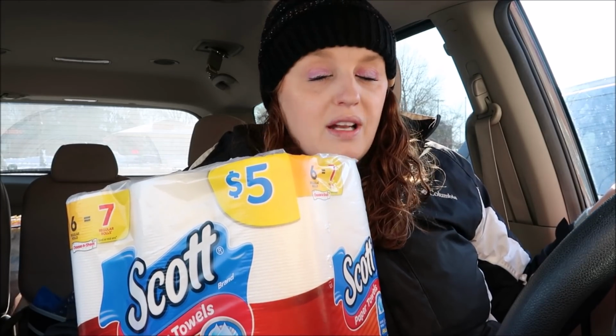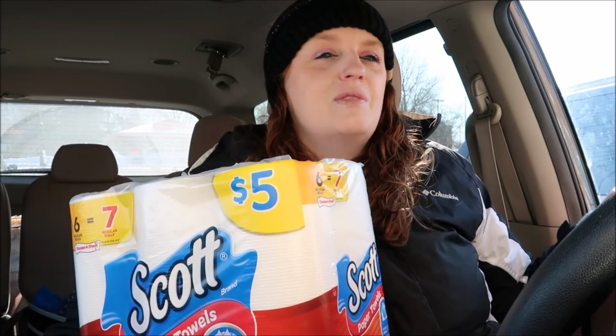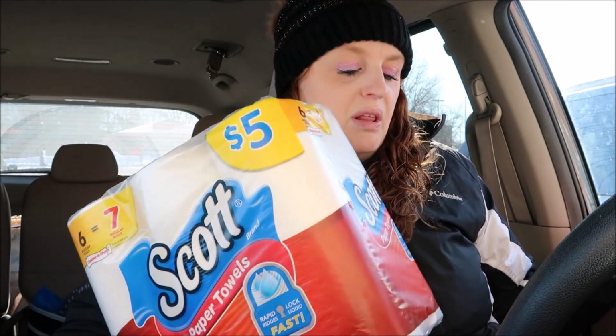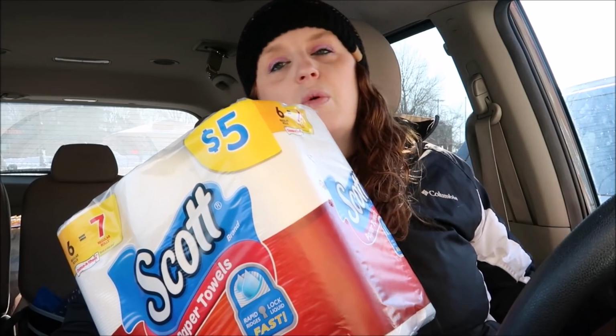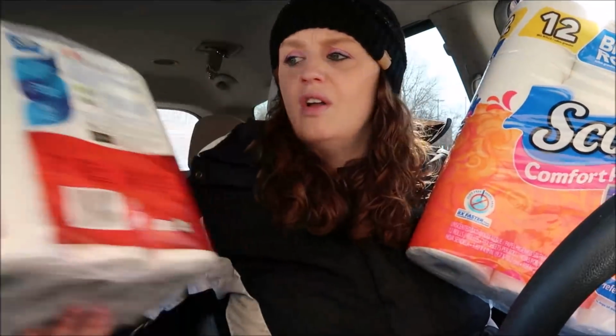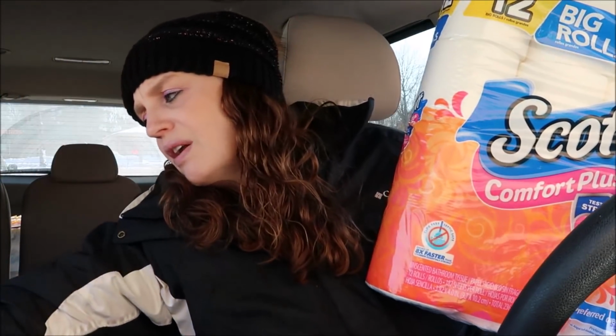$3.25. But then you can also submit to Fetch Rewards, and you will get 500 points, which is basically 50 cents back. But without Fetch Rewards, it comes out to be $3.25. With Fetch Rewards kind of factored in, it's $2.75. So go ahead and do that if you want to.